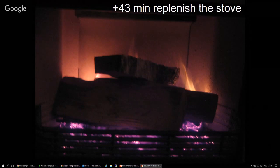A thing to think about is when you open the hatch to replenish, usually you have a lock mechanism. If you just unlock it without opening and wait for 5 seconds before opening and putting in new logs, you will remove the underpressure that you have in the stove, and have the pressure in your room and in the stove be the same, and that will let you avoid having a burst of smoke coming in, because if you just open the hatch directly, you will have a puff of smoke coming into your living room.